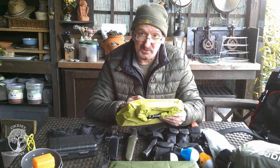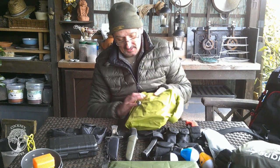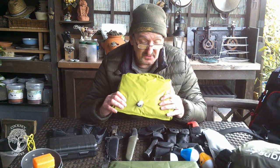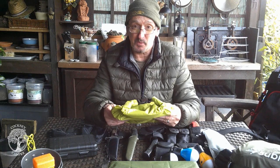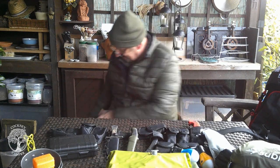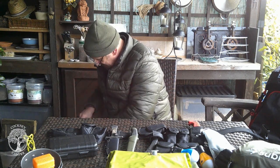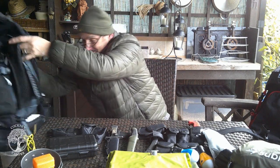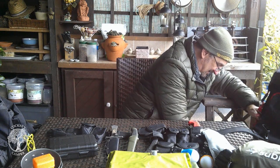Now, what I like about this, which is quite good, is that it comes in a little dry bag, but the dry bag doubles up as a bag that you can blow your mattress up with, so you don't get out of breath. So that saves everything. And then of course the bag. Not finished yet though. Here we go.